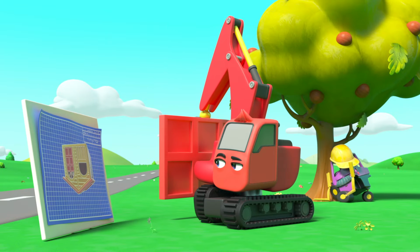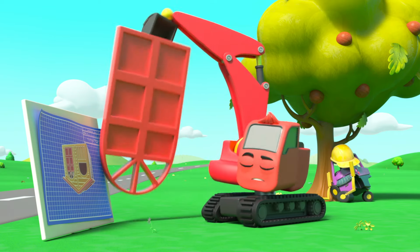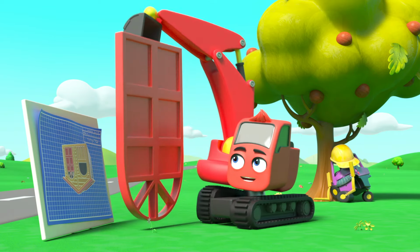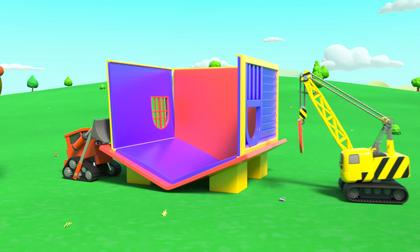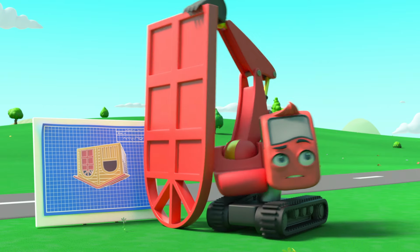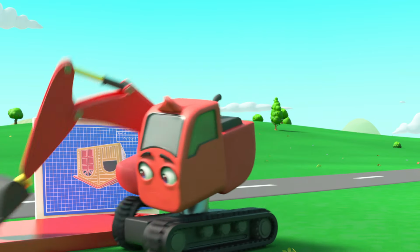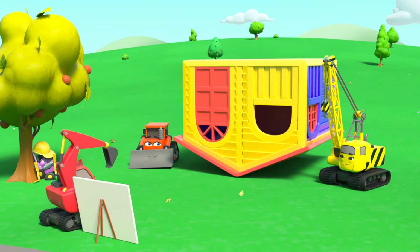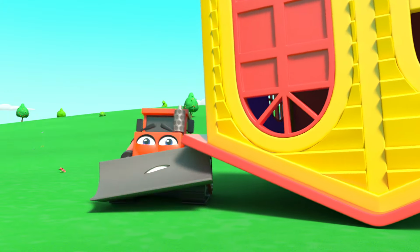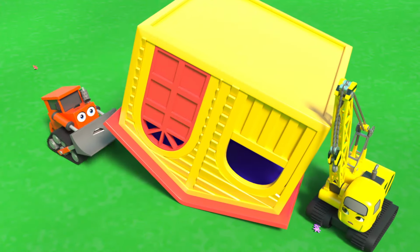But Digley can't figure this out. Something is definitely wrong with these plans. But what is it? There. The playhouse is nearly finished. They just need a few finishing touches. But oh no, it doesn't stand up properly. This isn't right at all.